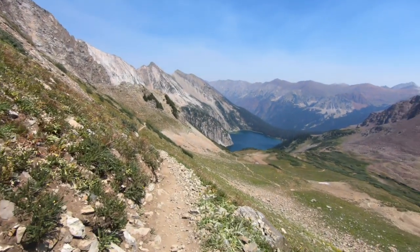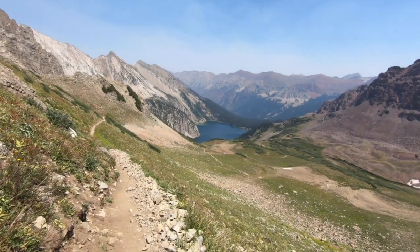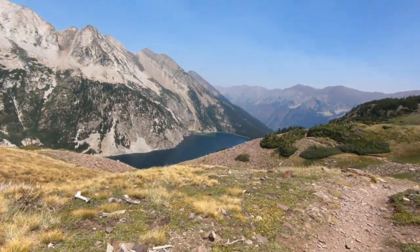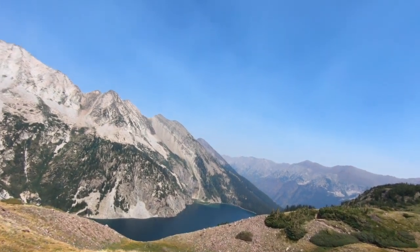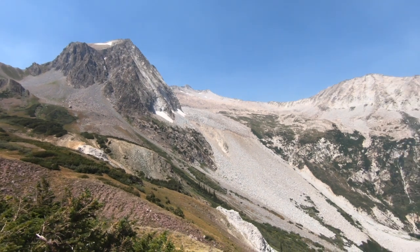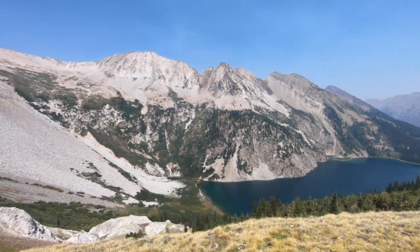Here we are making our descent from Trail Rider Pass into Snowmass Lake. And to be honest, these videos just really don't do it any justice. This was by far the most beautiful spot on the whole trip. And the feeling that you get when you see something like this is just very, very hard to recreate in everyday life.